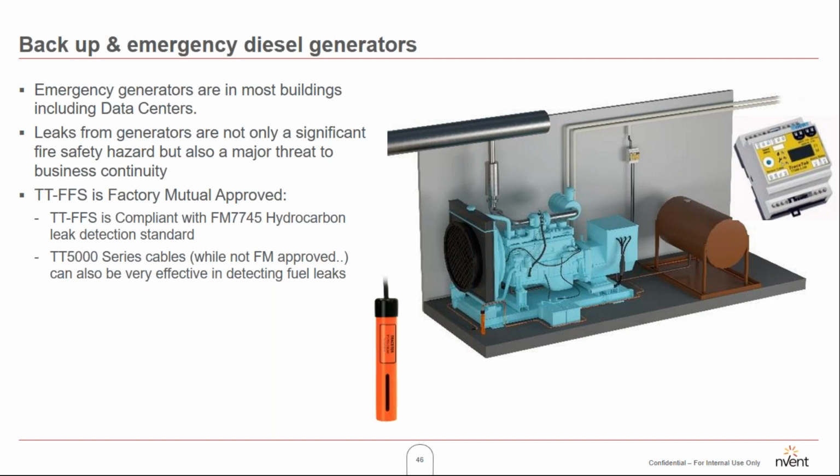So leaks are not only a safety hazard, but they are a big threat to a business community. They can easily convert into a fire. We do have fire alarm systems in a building to take care of emergencies in case there is a fire. But liquid leak detection systems for fuel applications are one step before the fire alarm systems, so that they detect leakages which, if they go unnoticed, can end up in a big fire.